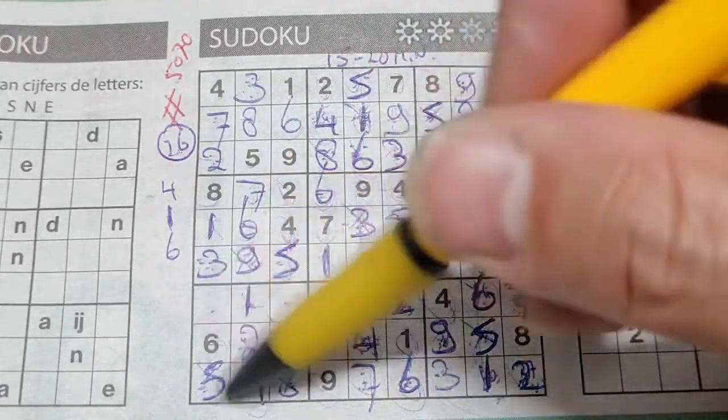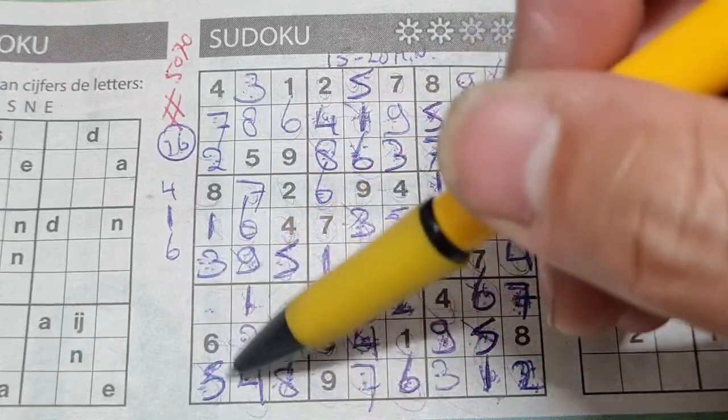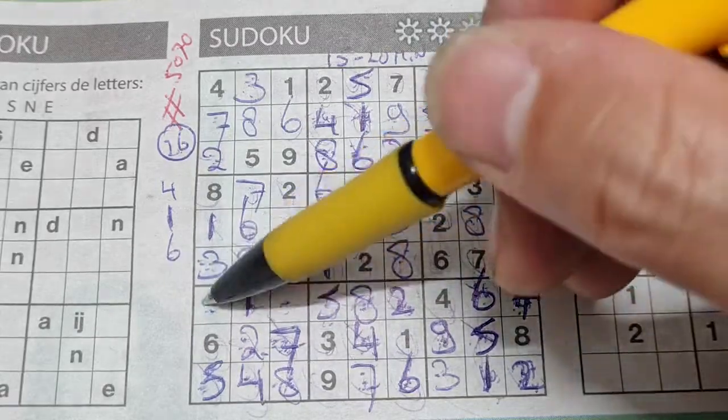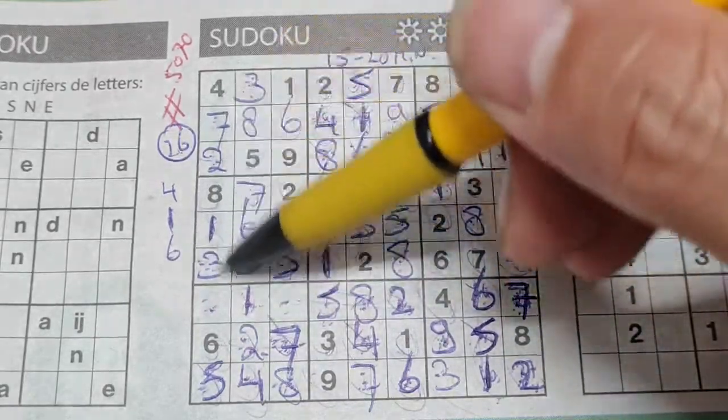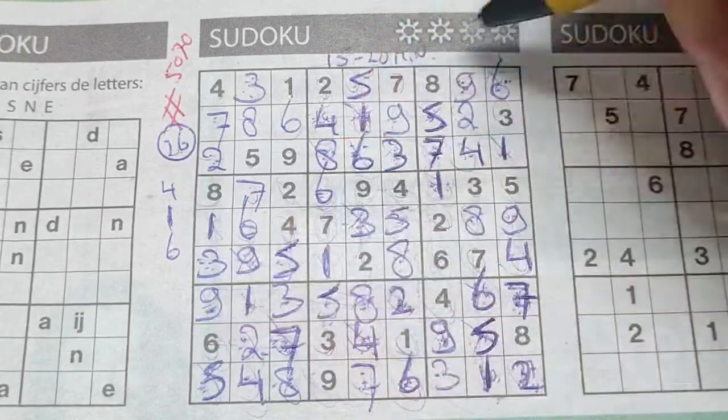Two numbers in this big square. Four numbers. The one, the two, the three is missing. The four, the five, the six, the seven, the eight, and the nine is missing. Three and a nine. We have a three in the first column. So no three there. Three should be here, and the nine goes there.